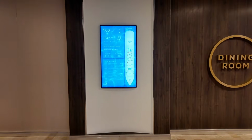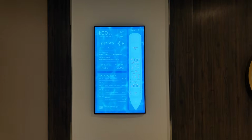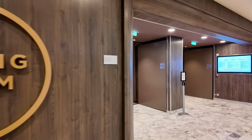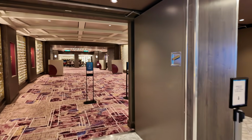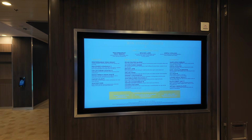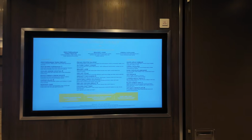Now, in addition to the 3D maps of the ship, you also have these information boards, LED screens posted around the ship. And then of course the big feature at the aft of the cruise ship is one of the main dining rooms here on deck 5. They also use big screen technology to display their menus. Tonight we have the Bon Voyage dinner. So look at the menu.